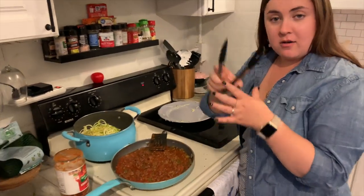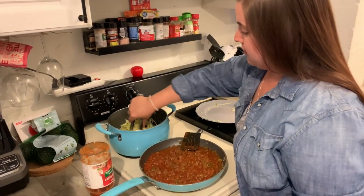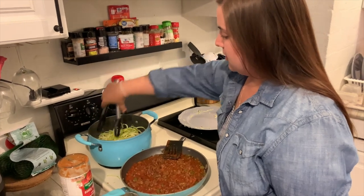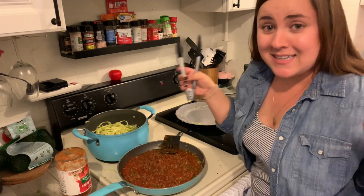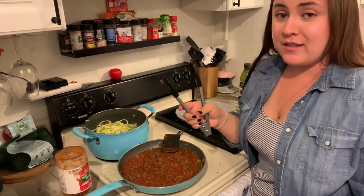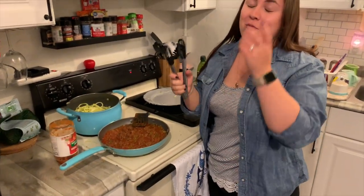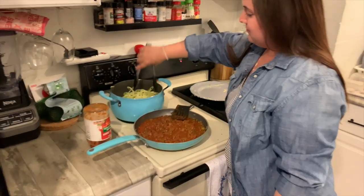Okay, and you grab your tongs and you're just gonna start moving them around and get them coated in the olive oil. And you're just looking to heat them up, okay? You don't wanna overcook them. I can't stress this enough. When they're slimy, they're so gross. It's like, why am I even eating this? Because it's so slimy and nasty.